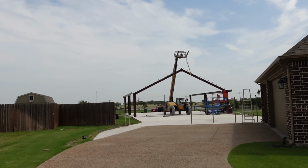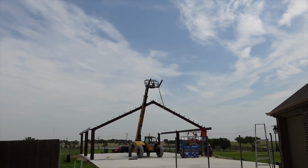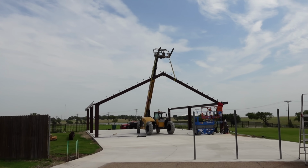6/12 roof pitch, 10-foot eaves, 40 feet wide, putting that tip at over 20 feet in height. And it's gonna be a little bit taller even because we still gotta bolt on the purlins. Today's a very good day.